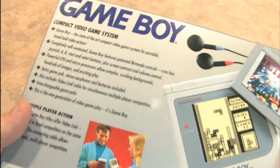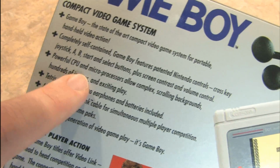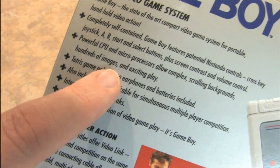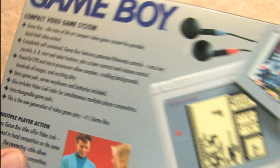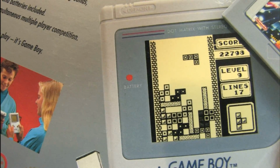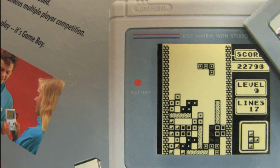The Game Boy wasn't just a child's toy. It has a powerful CPU and microprocessors that allow complex scrolling backgrounds, hundreds of images, and exciting play. If you don't watch it closely, it will take over your ship and jettison you into space. What are you doing, classic game room viewer?